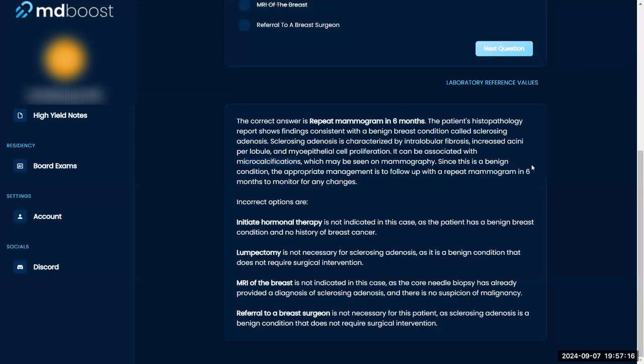So you can follow up on this. But let's talk about it a little bit. Okay, so initiating hormonal therapy, lumpectomy, and referral to breast surgeon, and we'll talk about the MRI. If you think it's cancer, let's say you think it's DCIS or whatnot, you need to be thinking that you need to escalate the care now. You need to refer to a breast surgeon, who is the one that's going to be doing the cancer surgery. You need to probably start setting up medical oncology and radiation oncology. Those are your referral bases.